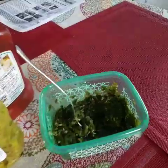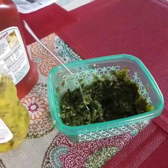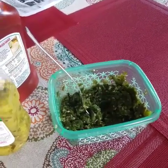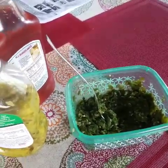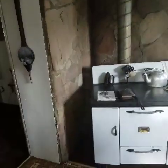Alright, here's what it looks like, man. That's looking good. That's some green chili that started in May sometime. We'll take you to the greenhouse a little bit later. But look at how beautiful that looks. It's all peeled. Fresh green chili. Northern New Mexico. You can see how neat this is.